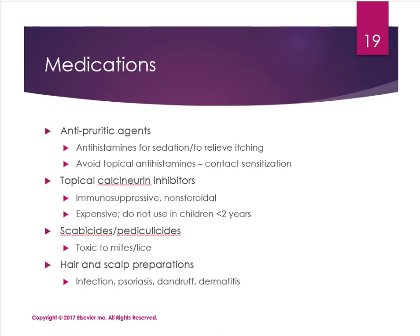We also have a line of topical calcineurin inhibitors, and these are immunosuppressive, nonsteroidal anti-inflammatory topical medications that are used for short-term or intermittent long-term treatment of atopic dermatitis when regular therapy has not been effective. These medicines can be expensive and are not to be used in children younger than 2. We'll talk about this more in Chapter 25.